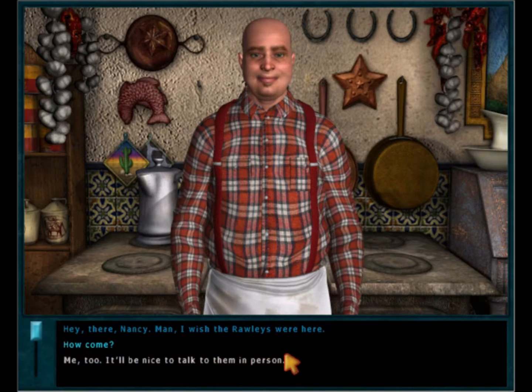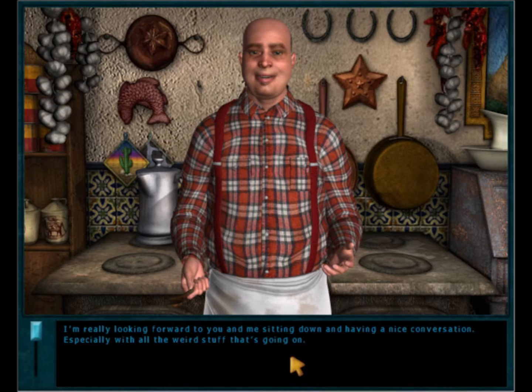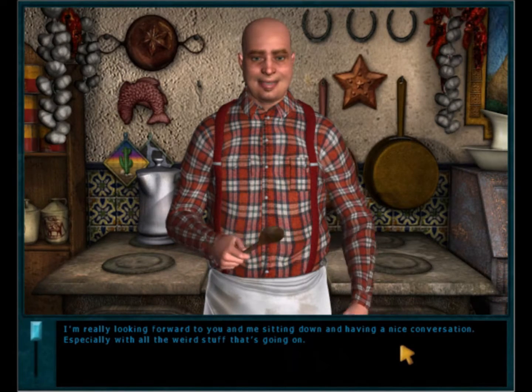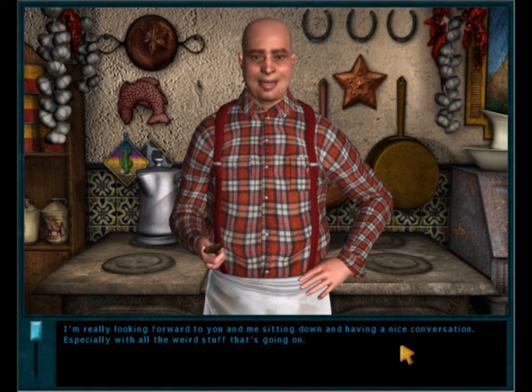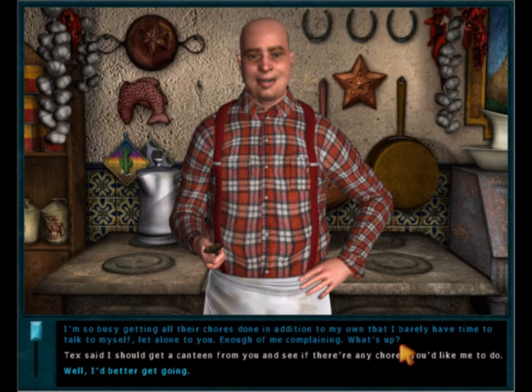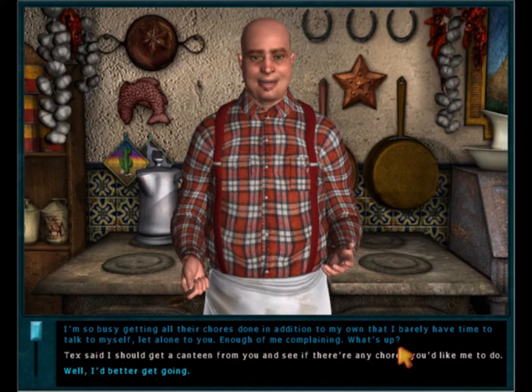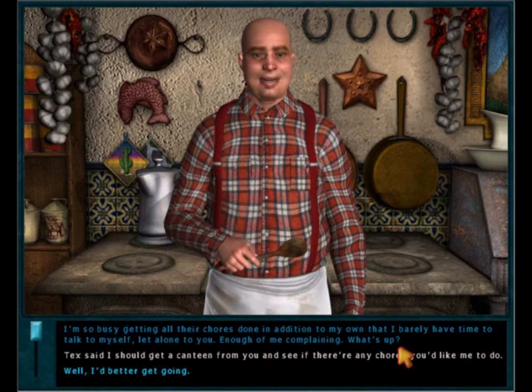Man, I wish the Raleighs were here. Me too. It'll be nice to talk to them in person. I'm really looking forward to you and me sitting down and having a nice conversation. Especially with all the weird stuff that's going on. I'm so busy getting all their chores done in addition to my own that I barely have time to talk to myself, let alone to you. Enough of me complaining. What's up?